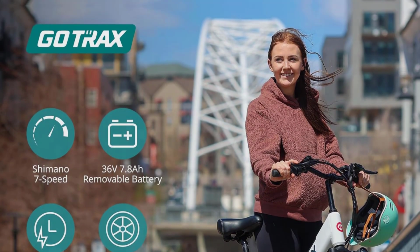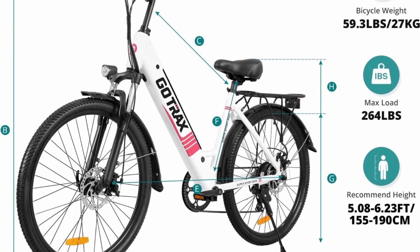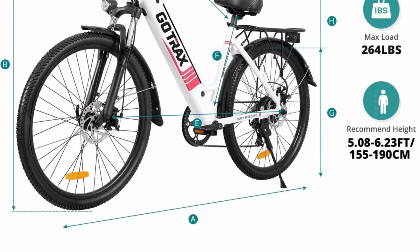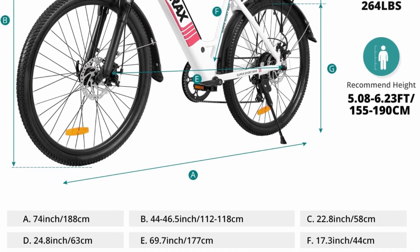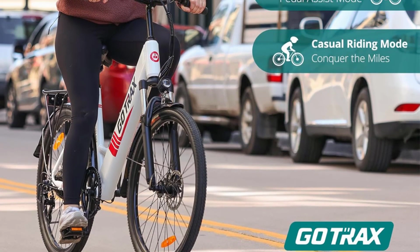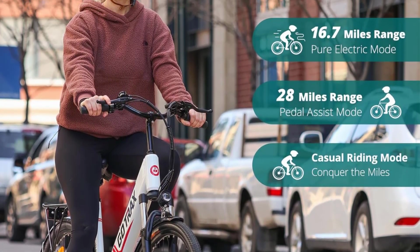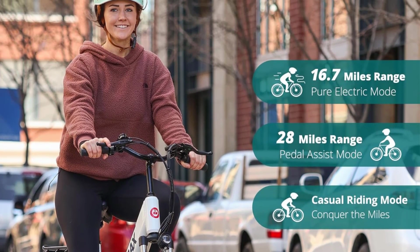If you're close to its 265 pounds weight capacity, this is normal until you get into more powerful 500-watt powered bikes. The pedal assist uses a cadence sensor. Like most cadence sensors, it can take a turn or two of the pedals before the motor kicks in. The power comes on smoothly without too much kick.